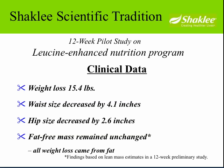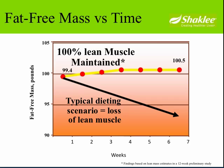When you look at this graph here, you're going to see a black line. Now, that black line is essentially a typical diet. So in a typical diet over 12 weeks, people can drop up to 5 pounds of lean muscle mass. Essentially, every single program that you go on out there, unless it's enhanced with leucine, as with our program, with the right amount of protein and just the right micronutrients, you are going to have a potential problem with loss of lean muscle mass. So we have great data here that confirm that we were able to have a 100% preservation of lean muscle mass, and therefore we have preserved metabolism.